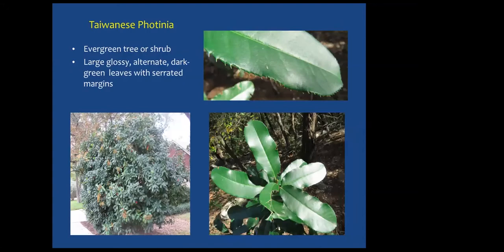Taiwanese Photinia is widespread throughout Southeast Asia and a common ornamental in China. It's a relatively easy ID. Its long, dark green leaves have a serrated margin, and its thick, bulky form is distinctive. Photinia produces a fruit that appeals to birds, so its seed is dispersed via bird droppings. We find it mostly in the creek beds, especially on preserved lands bordering older neighborhoods.